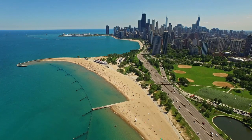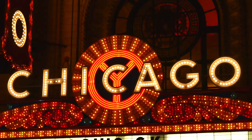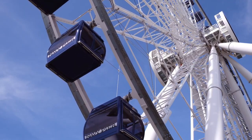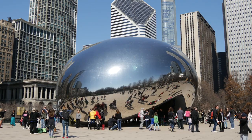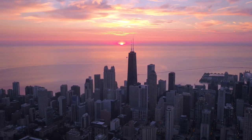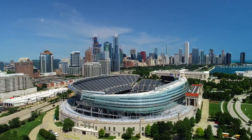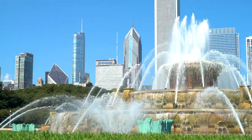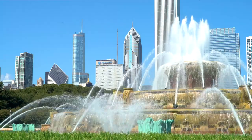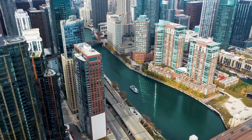If you are planning on visiting Chicago, get ready to be overwhelmed with all the great attractions that the Windy City offers. But the good news is that I compiled this list of the top 10 best things to do in Chicago so you can spend less time stressing and more time enjoying your trip to this fantastic city. And you do not want to miss my bonus recommendation coming up later in this video.